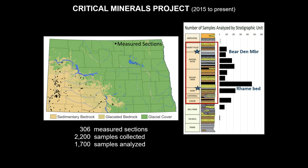Okay, critical mineral projects. I want to talk about this because we've spent a lot of time, I think we probably have the oldest critical mineral project in the country. We've been going continuously since 2015, measured 306 sections, which maybe doesn't mean a lot, but the average thickness of those sections is 125 feet. That's 7.2 miles, almost straight up for all these sections. And 2,200 samples, at about 2 pounds per sample, so several tons that we've carried in backpack for a mile or more. 1,700 of those samples have been analyzed for the 50 critical minerals. Rare earths is what we focused on, which are 17 of those.